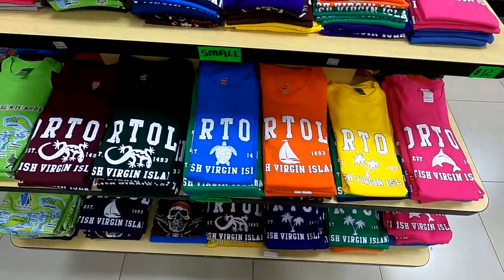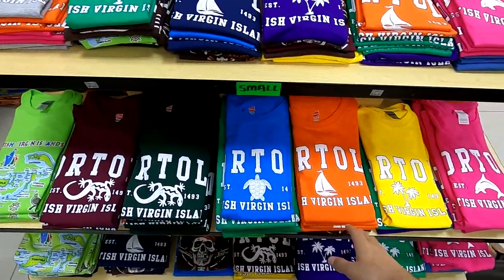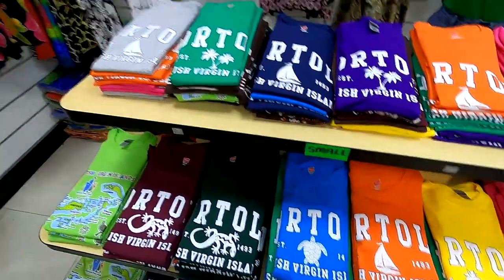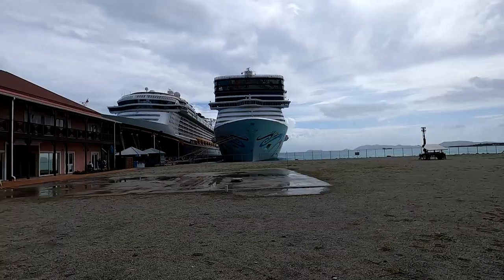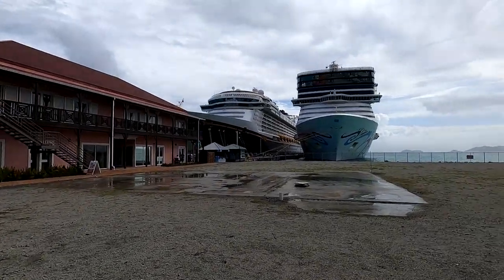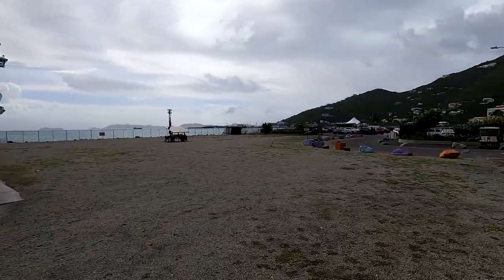Cool collection of shirts here in this gift shop. Look at the lizards, turtles, sailboats, palm trees, and more. All kinds of cool Tortolan merchandise around the shop. I like it. Closer to those ships again from a different angle though. Moved a little bit over to this right side here. You can still hear those alarms from the ships.